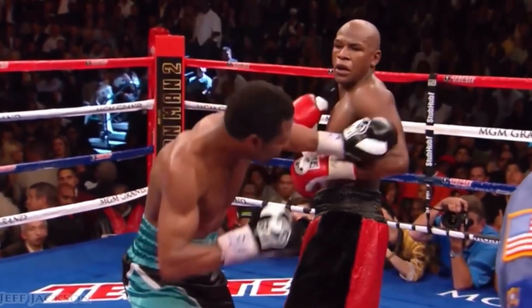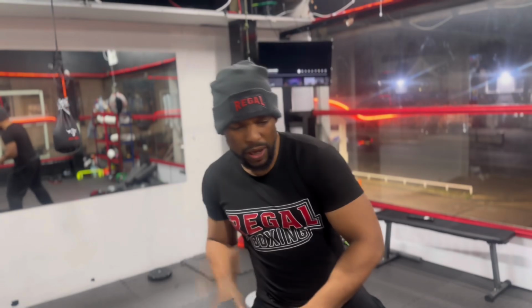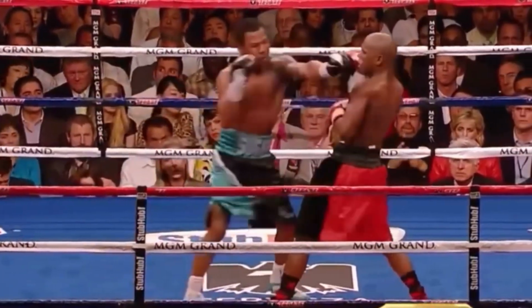When Mayweather's weight is on his rear leg, his hips are coiled, just like a spring, ready to explode. By turning his hips, look, the weight's here, but by turning his hips, he's transferred energy back through his entire body, letting him launch a punch with precision and power. It's a split-second move, but it's all about the weight transfer. Let's take a look at another example.